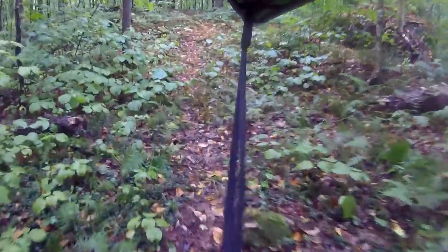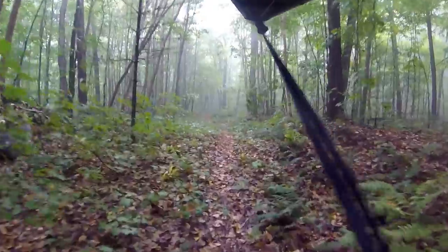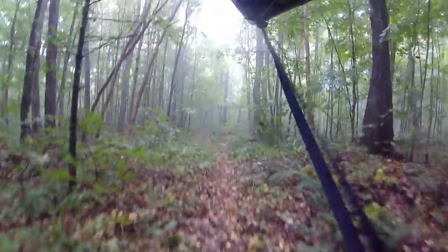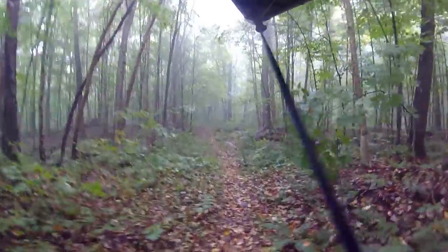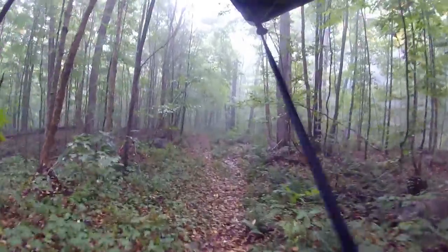Oh man, it's a hot, humid day. I'm glad there's no sun out though. And the rain's back. Looks really pretty coming into this spot. Oh, misty morn. I thought it was rain at first.